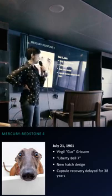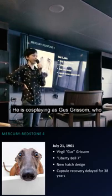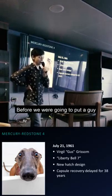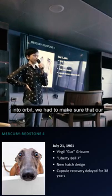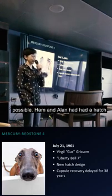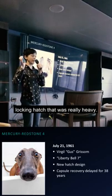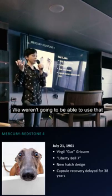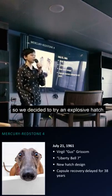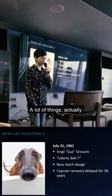Mercury Redstone 4. He is cosplaying as Gus Grissom, who got an inadvertent bath. Before we were going to put a guy into orbit, we had to make sure that our spacecraft was as light and efficient as possible. Ham and Alan Shepard had a hatch on their capsule that was a mechanical locking hatch, but it was really heavy. We weren't going to be able to use that hatch when we eventually went to orbit, so we decided to try an explosive hatch. What could go wrong? A lot of things, actually.